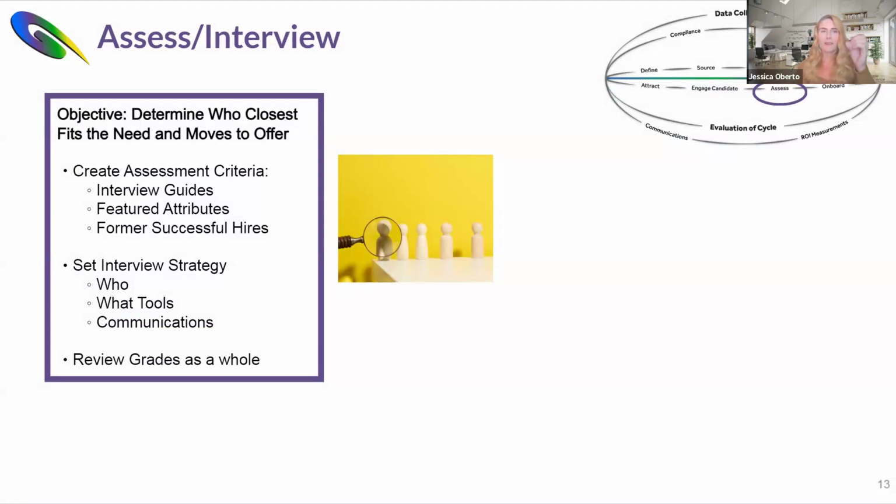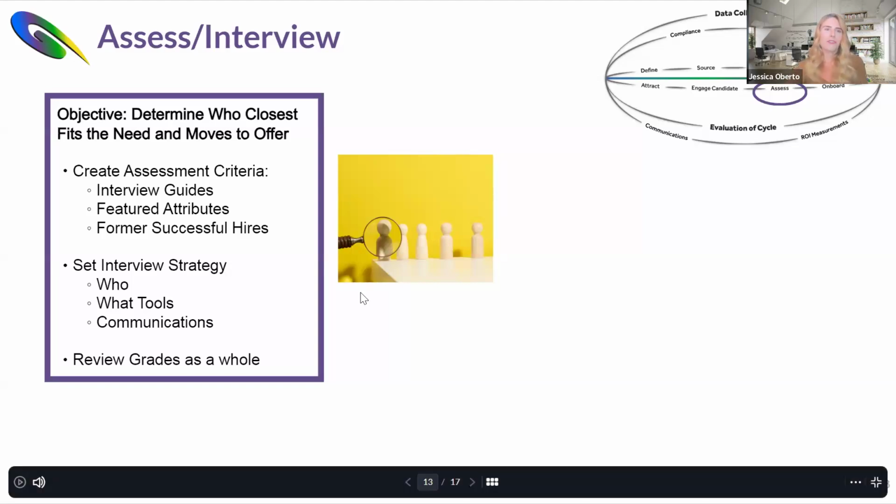These are guides that our recruiters and our hiring managers use on the specific positions to make sure that, one, yes, they do meet the requirements for the role, but do they also fit the commonalities of the position? Would they be a good fit within the work environment at this specific organization? So being able to use those guides to determine if they meet the attributes needed, and then also looking at former successful hires. I think Lindsay mentioned this earlier. What was their criteria when we brought them in? Are we still looking at the same for future hires?